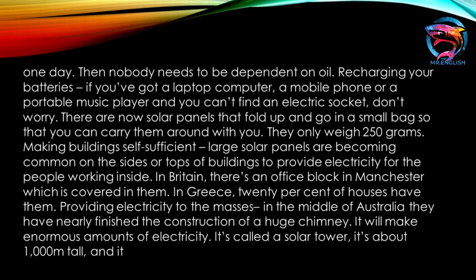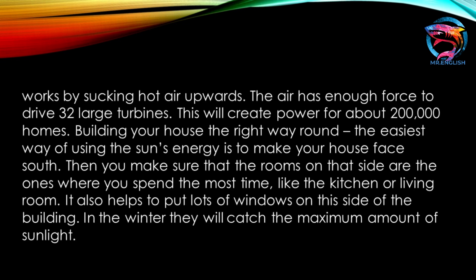It's about 1,000 metres tall, and it works by sucking hot air upwards. The air has enough force to drive 32 large turbines. This will create power for about 200,000 homes.